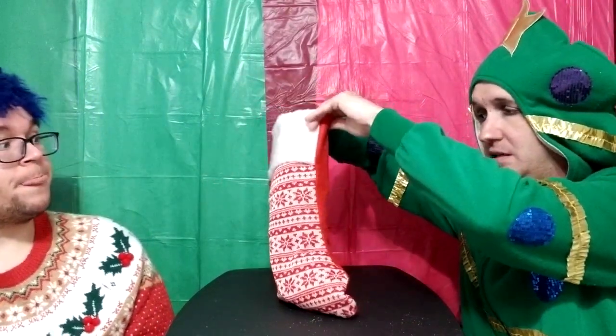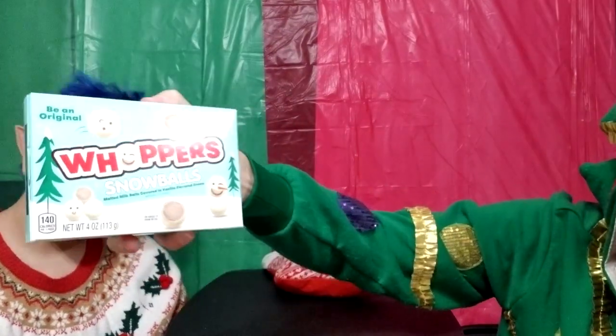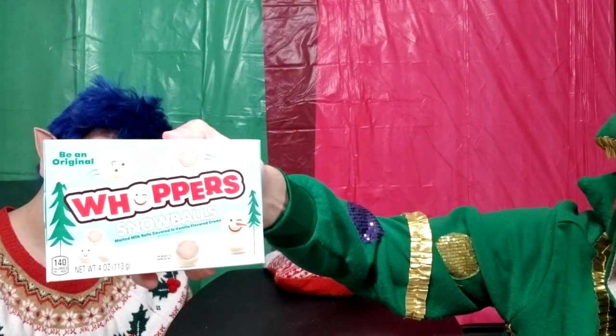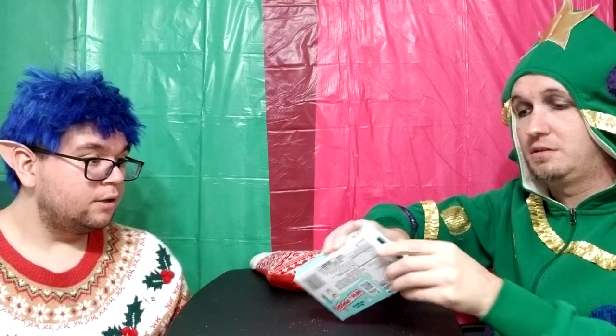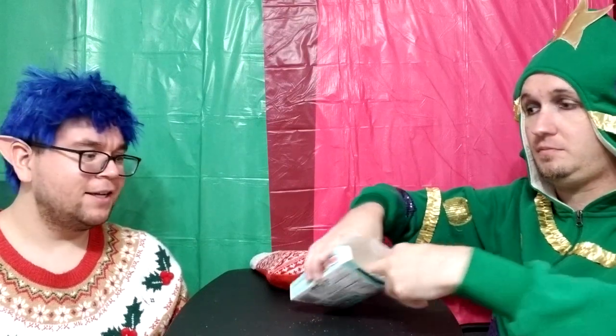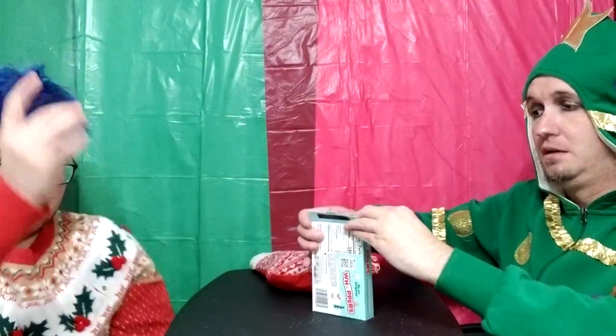We're nearing, I think, the bottom of the stocking. I think so. Christmas Whoppers. These are Whoppers Snowballs. They are malted milk balls covered in vanilla flavored creme. So these are snowballs, not your chocolate Whoppers. They're vanilla. It's also a huge box. Oh, snowball fight. Okay, here we go.